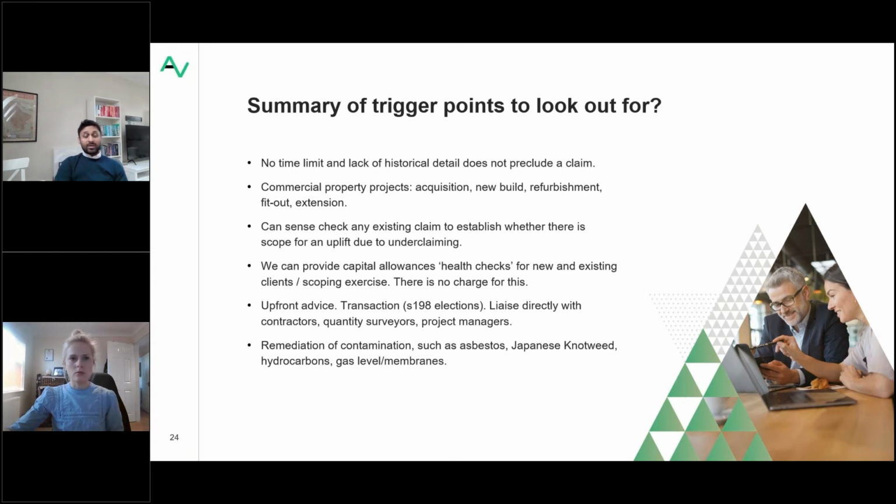And one of the things that we often do is a sense check of any existing claims, and this ties back to that historical review. So we're more than happy to do a health check, free of charge, of historical spend, with a bit of information, maybe a review of the tax returns and an idea of the types of projects and the capex incurred. We could potentially come back to you on whether there's an opportunity there for you.